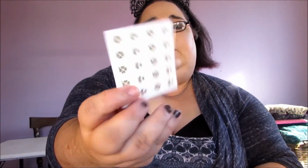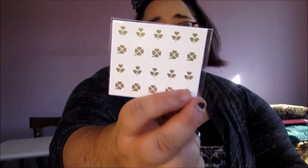And what's this? Oh, little St. Patrick's Day thingies for your nails. Those will be cute on my fingernails. And then we got some one-step polish remover pads. Oh, those are nice. I'll try those out. Is that everything? Yes, that's everything.